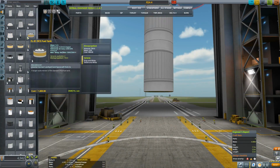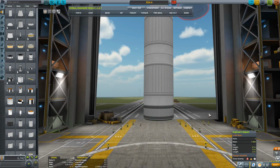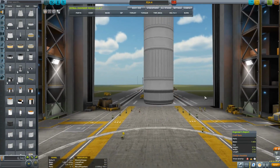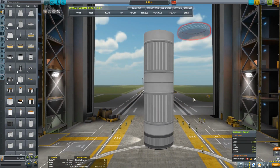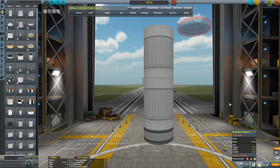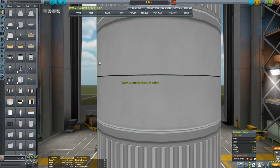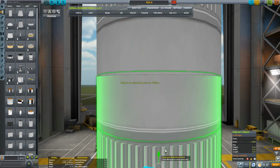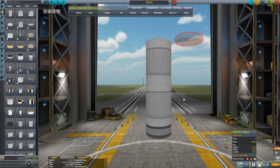I could go with the RCS tank, but make it white like that. White and grey looks a bit better than the white and black stripes. So that gets us 8.7 meters. Now empty it out, make sure everything is empty, and I just want to move these things a bit closer together. I don't want this black line here. That's a bit better. In this case, is that enough?